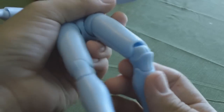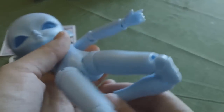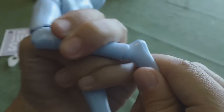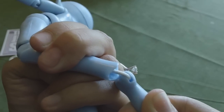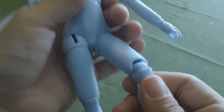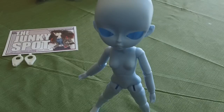Going down to our knees, we do actually have what appears to be a double-jointed action going on. So she bends her knee all the way like this. Really, really nice. And you get down to the ankle, nothing too crazy. It's just an ankle. So you can pull it back. There are no ball sockets attached to it. Because it's just that, you can probably only move it side to side, and that's pretty much it. But honestly, you're not probably going to do anything crazy with the feet. The things you're more concerned about are the knees and the arms and it being able to sit and all that jazz. So these are great little dolls.